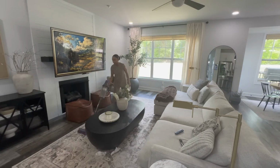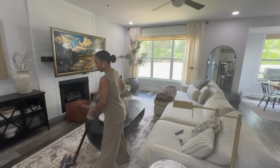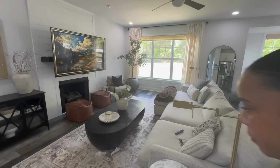Now I'm going to straighten up the living room and put the TV back up and vacuum. I usually will lower the shades about halfway so that anybody who comes in can see that the windows downstairs have shades. And I always make sure to leave the remote somewhere close by so that they can test it out.